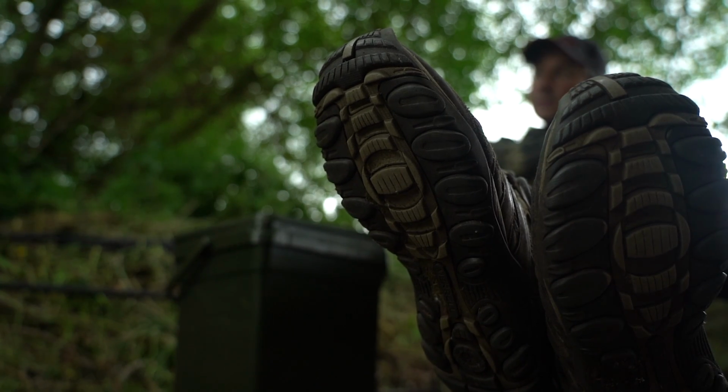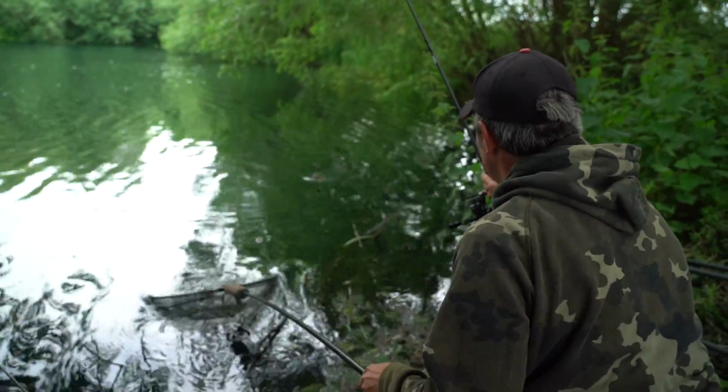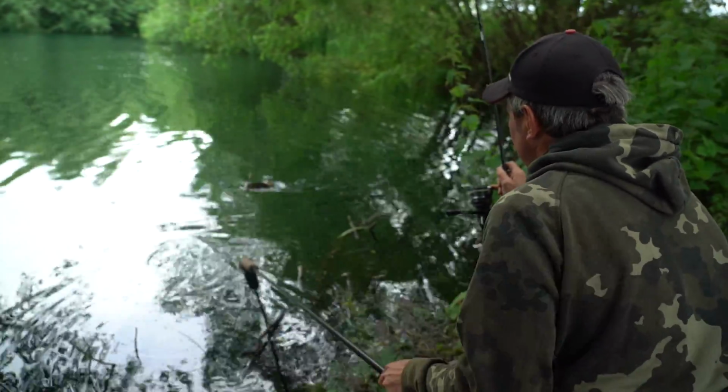I hadn't had them out in the water very long at all, and I had a lovely big crucian quite quickly. I think it was 2lb 11oz from memory, and in my world of crucian fishing, that wasn't far off my PB, and it looked absolutely enormous.